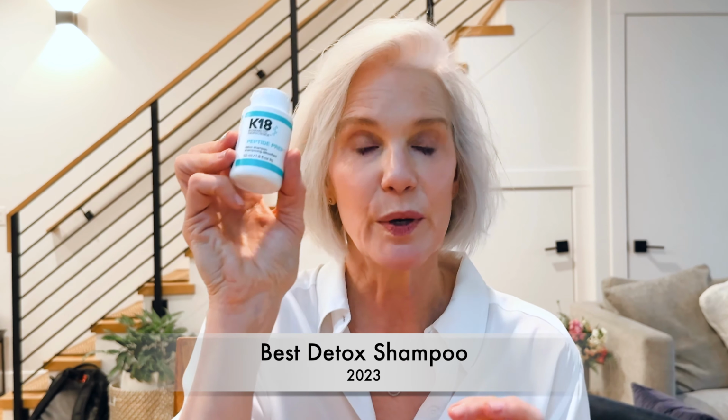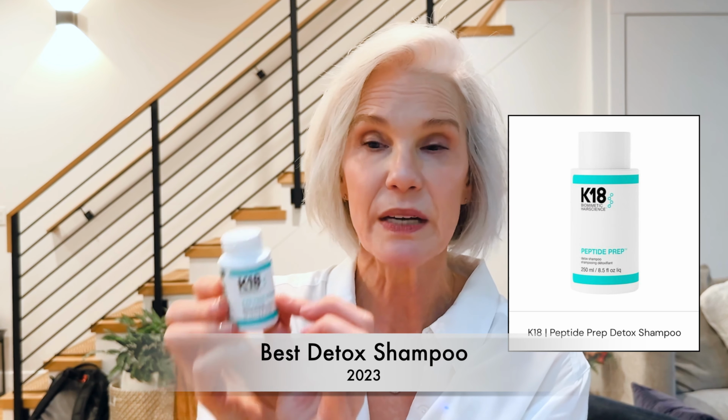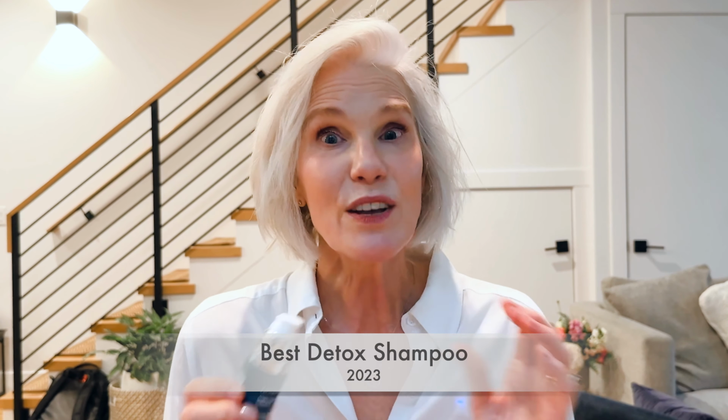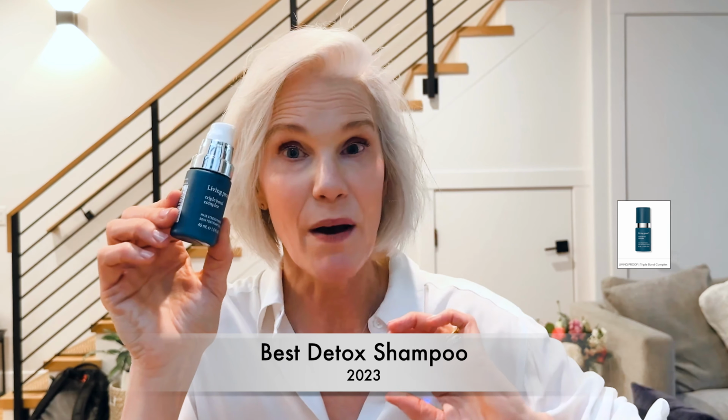The next thing I introduced is a detox shampoo. I hadn't used a detox shampoo in many, many years, and I really like the Peptide Prep by K18. I use it once a month, once every other month, just to get rid of all that buildup. I've also started using a bond repair. I didn't have great luck last year with the K18 bond repair. Living Proof definitely helps with flyaways, makes my hair less brittle, and especially in the wintertime, my hair gets so dry.